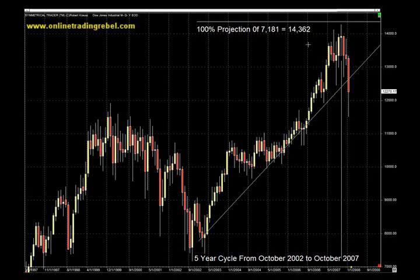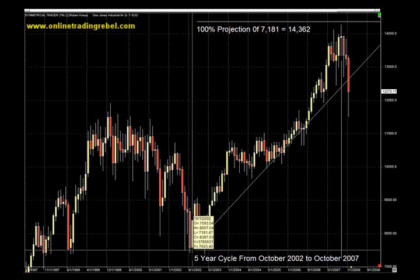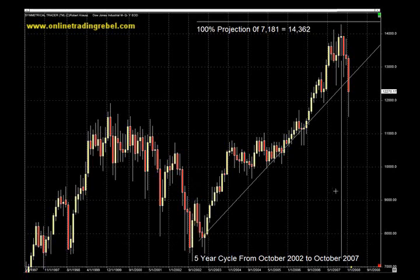So the target was pretty well achieved, especially when you consider that this is October 2002 and this is October 2007, so it's an exact 5-year cycle to the month between this low and this high, with a price relationship between them as well. So that's the first of many features we're going to discuss.